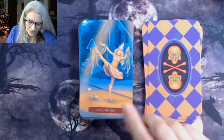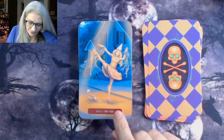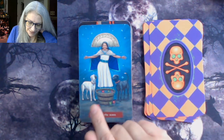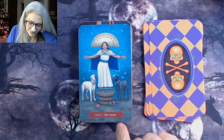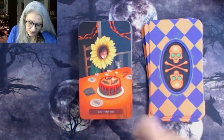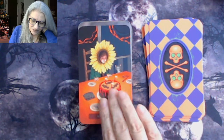Here's the Star. That's lovely. Kind of balancing, graceful, hopeful. And here's the Moon, with the dogs and water. Okay, so some of the associations here are kind of loose, so I'm not going to get lost in them. Here's the Sun. A little sunflower about to get cake.